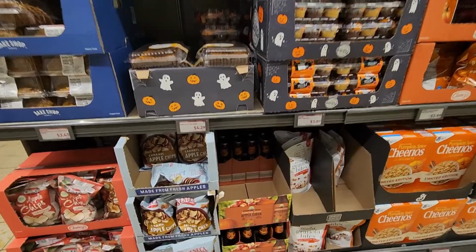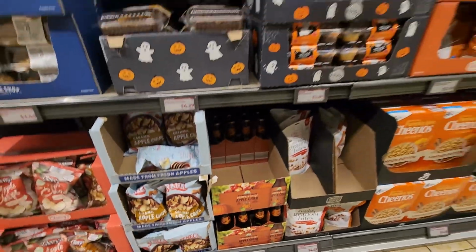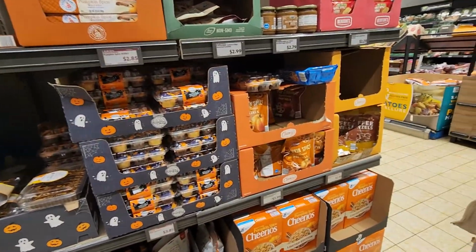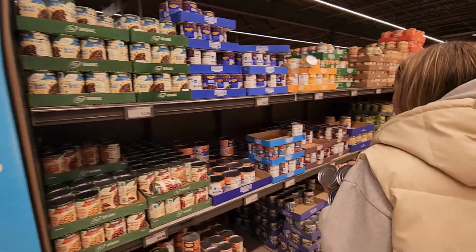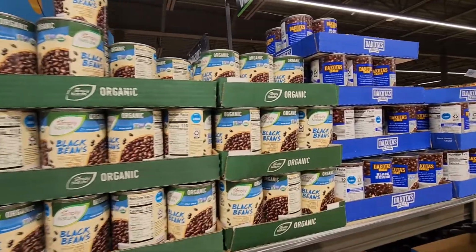Ooh, pumpkin ciders. Loading up on them beans.